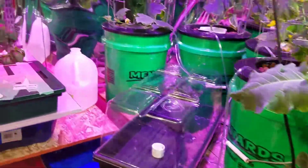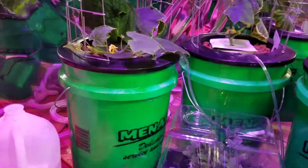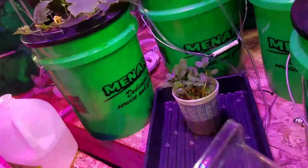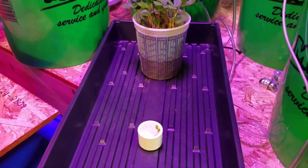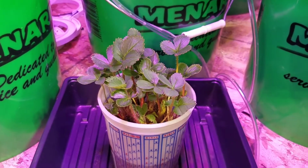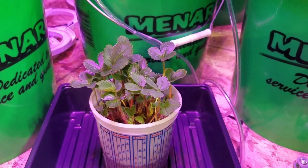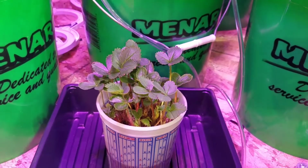So that is the cucumbers. The strawberries, I'll be making another video on the strawberries here probably tomorrow, Sunday, after I get done flushing the tomatoes. I've had the strawberries in water for about 4 days now, I think, and they look awesome. They are taking it up.